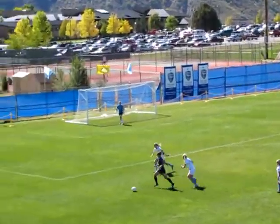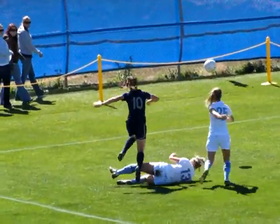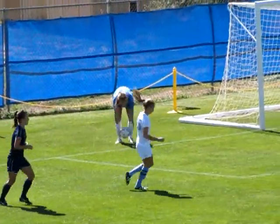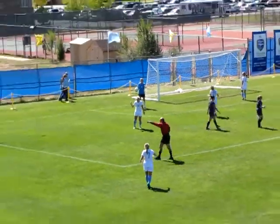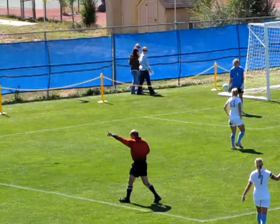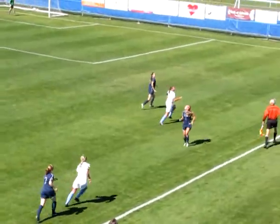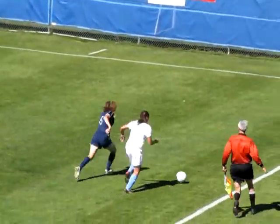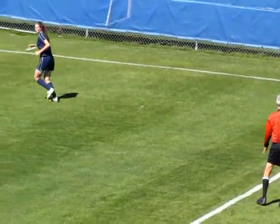The number 7, the midfielder, has it, stroking it towards the box. Number 10 tries to get into the box, but there's 2 players there for Fort Lewis. She gets past the first one, but not the second. It ricochets to Schmelzy, but it must have ricocheted off a Fort Lewis player, and the linesman has said it's out of bounds, and that means it's a corner kick. A good 20-some minutes there by Stridle. That's one of the best 25 minutes I've seen of any player this season.